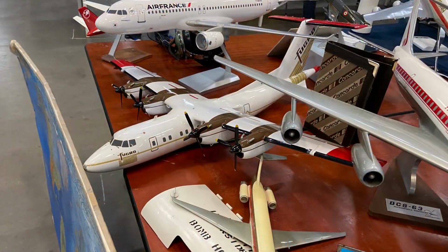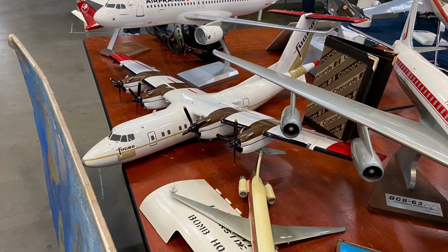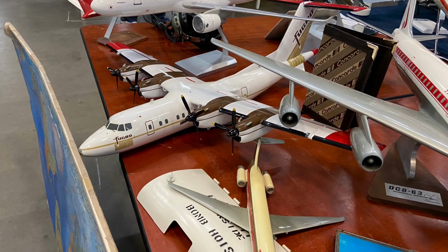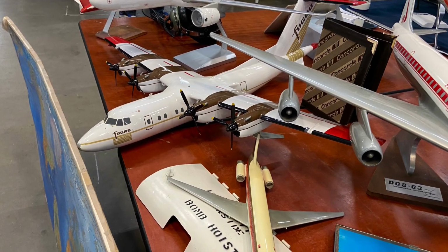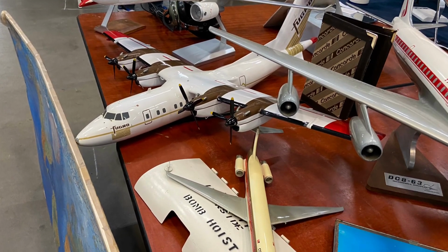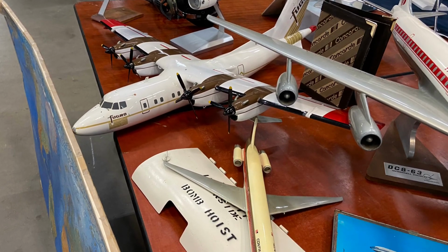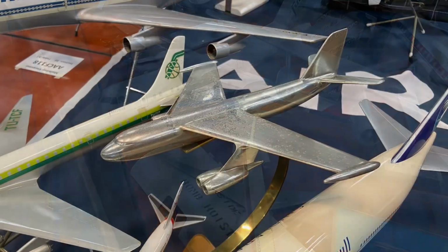One of my very favorite models that he had was this beautiful survey aircraft, the -7 for a French survey company. It's huge. I'm going to say it's 1/25th scale. Absolutely immaculate. I think his price was 750 or 800 euros. For me, getting it home would have been very, very difficult.